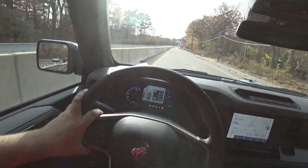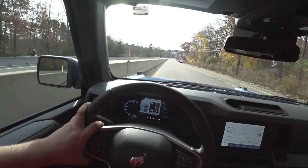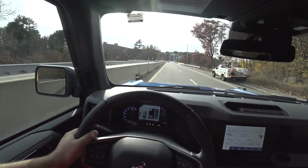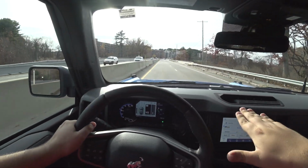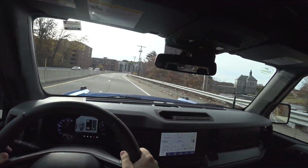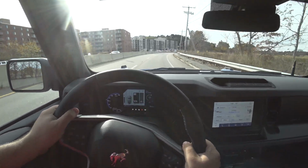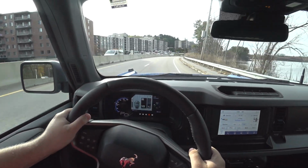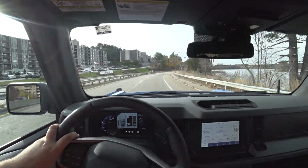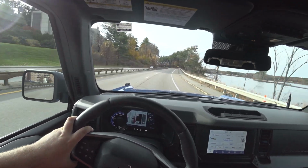The thing is, when you do full throttle accelerations in this, or even I'll say 3/4 throttle, the thing squats. It's the coolest feeling. It threw me off at first, but after I got used to it, oh, it's so cool. You just go, and it just squats back. But obviously, you're not going to be flooring it every single time you're in the car.